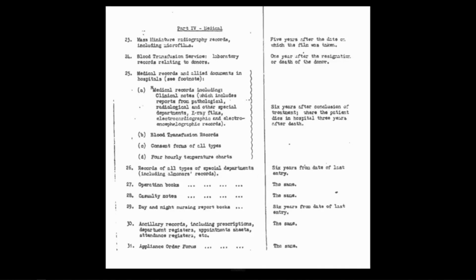This deals with classes of documents which are not to be destroyed, and at number 10 we see summaries of clinical notes taken, front sheets and registrar's books, etc. And if we turn to page 9, we pick up towards the middle of the page, Part 4, Medical, and we have much the same as the English circular.